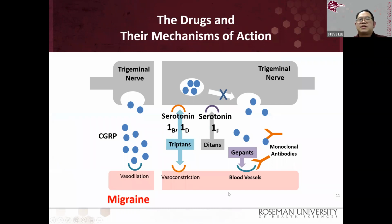So how these drugs work is a little bit different. We know that the triptan acts on the serotonin 1B and 1D receptors. And upon acting on these receptors, the release of the CGRP is reduced, and hopefully in the process, the migraine headache can be aborted. However, these drugs also trigger vasoconstriction of the blood vessels. And that's why these medications are not recommended for individuals who are at high risk or already have episodes of myocardial infarction or stroke.